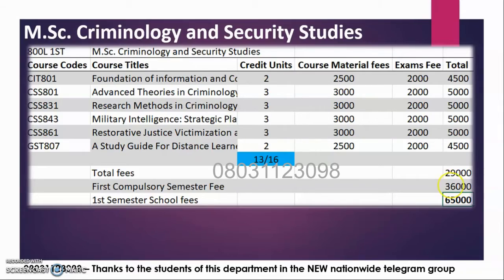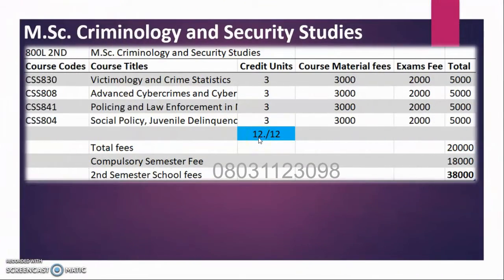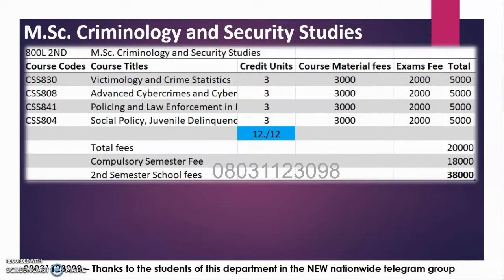Okay, then second semester. In the second semester you're expected to pass or earn 12 units. We've registered only 12. If there are more courses in your portal, it's advisable to add more. But remember that the more you add, the more money you have to pay for the course material and the exam, which is roughly an extra 5,000 for one more course. But then you will have the opportunity to proceed with your studies if you fail that one, or any other one that is equivalent to your unit. You don't have to rewrite that course.